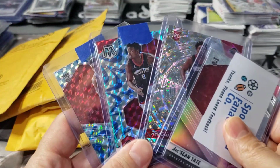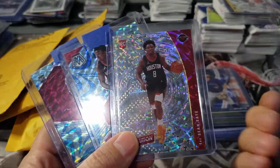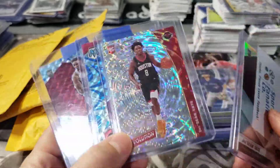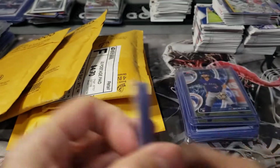He's an Ohio State guy. I won't pay more than a couple bucks for these cards. As long as I can find them for eBay standard envelope shipping, I'll pay a couple dollars for them. Just like the way they look. PC. Love the way Revolution looks. Love Revolution. Okay, that's that.